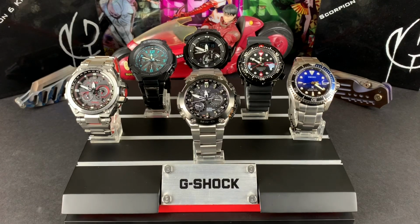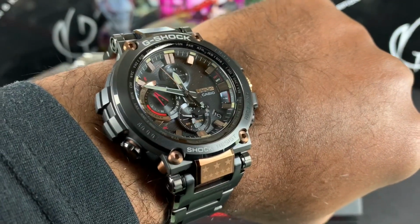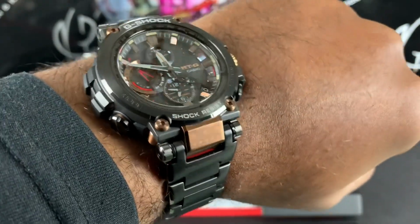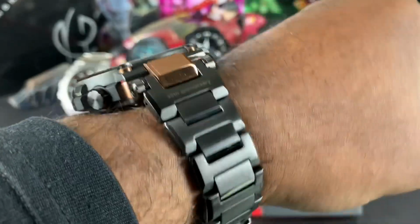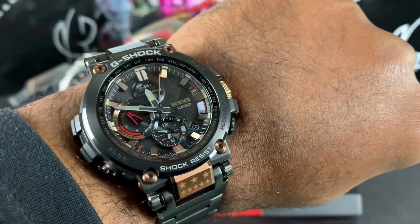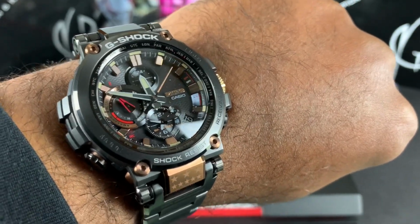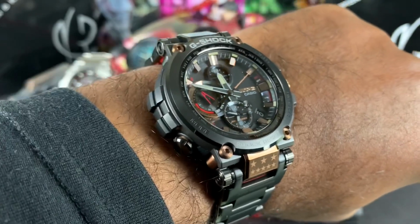It's not a review, but I just want to discuss a couple of things, try and lighten the mood a little bit. Now, let's start with a wrist shot. Today I am wearing the MTG S1000D 35th anniversary piece. Awesome piece. As you know, I've reviewed it before. Check in my videos for the review of this one. It's a beautiful watch, beautiful piece. Anyway, guys, on with the vid.